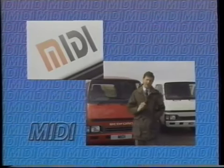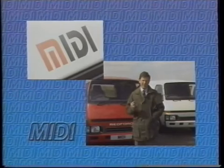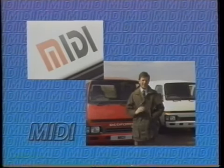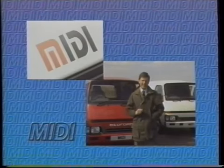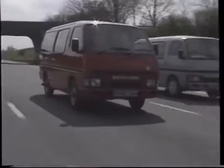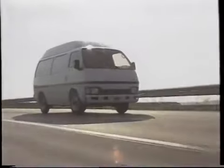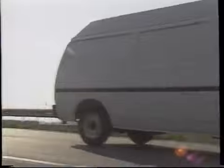Constant product development is essential to hold a position of leadership. And this is how the Bedford Midi intends to confirm and extend its dominant position in 1988. Over the next 15 minutes or so, we'll demonstrate clearly why the Midi is in perfect shape to start powering even further ahead.